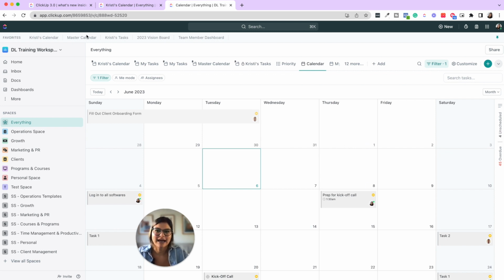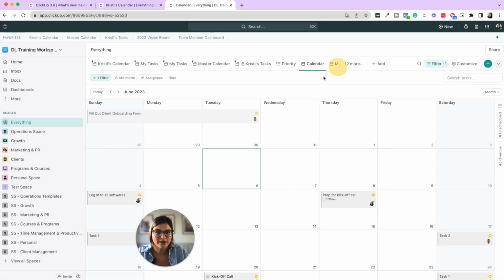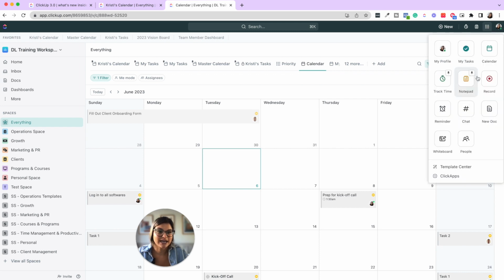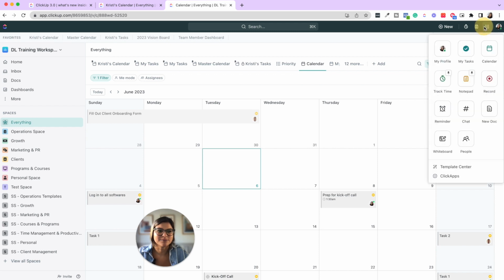I do like how, though, it is a little bit separated. You can create new items: task, doc, reminder, chat, whiteboard. Here you can have your quick action items and then you can pin them. I think that I do like them on the top better than the bottom, how they used to be in the bottom right corner. So you can see the different things here.